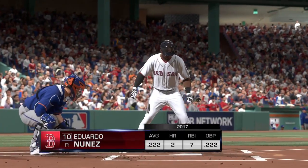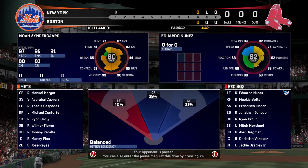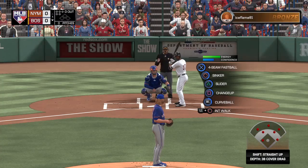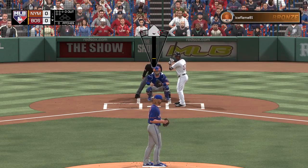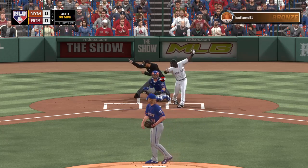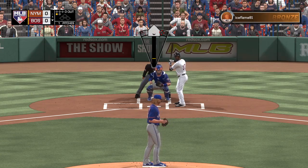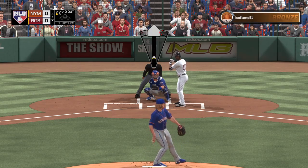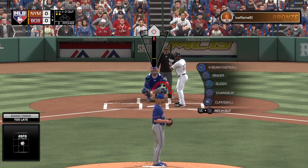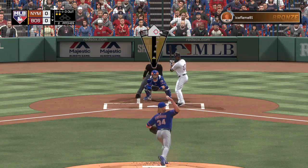Digging in, Eduardo Nunez. He'll lead things off here in the bottom half of the first. Left fielder, Eduardo Nunez. A little tardy there. No balls and a strike. Into the windup. Here comes the 0-1. A wave and a miss. A tick behind a good fastball. Oh, he reached back and challenged him right there. I like that. Early in the count.